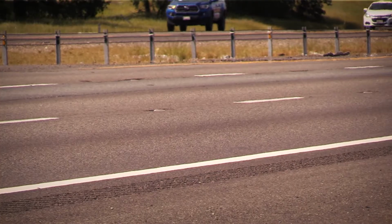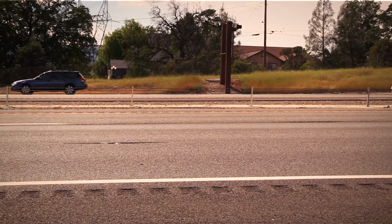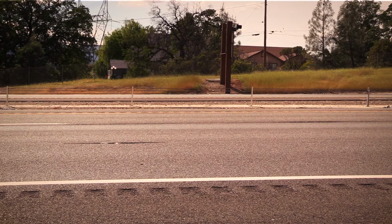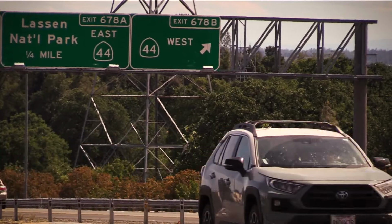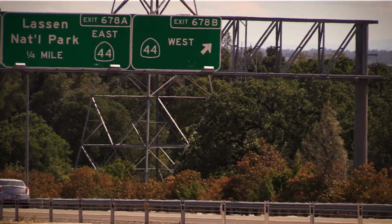You have about 50% more traffic right in this area of Reading than you do on I-5 outside of the Reading area. It's going to reduce the congestion so that you have larger windows to merge in, and it gives you more opportunities to merge in with that free-flowing traffic on I-5. Just the connectivity between Highway 44 and Highway 299 through the I-5 corridor will be a very big improvement.